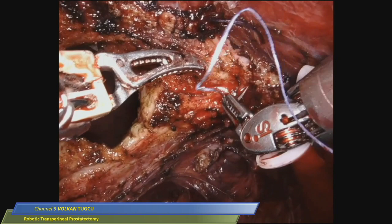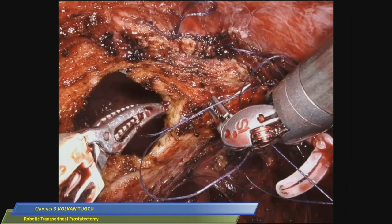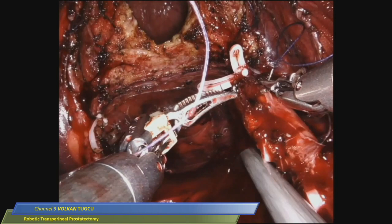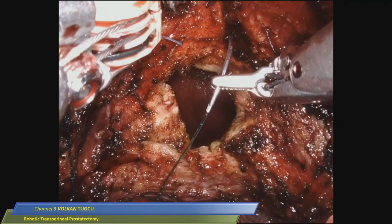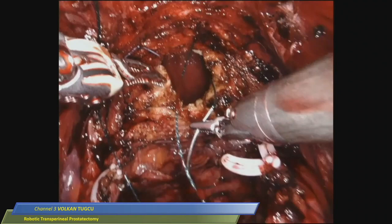What suture do you use? Vicryl. Vicryl 4-0. But for the anastomosis, we use V-Loc. You can see the lateral side neurovascular bundle and on the left side the other neurovascular bundle. Yes, we are starting the anastomosis. We generally use the Bonhoeffer technique, but modified, because we start at 12 o'clock.